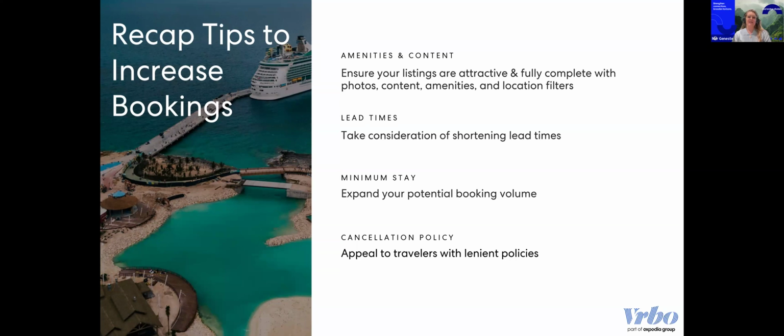Take into consideration that the lead time, the booking window, is shortening and how that impacts other traveler trends. Expand your potential to capture more bookings by offering a shorter minimum night stay. If you have your pricing set up to where it's peaking higher on weekends and lower on weekdays, then those high-priced weekend trips that might be shorter are still very valuable, and you could end up still getting your calendar full.